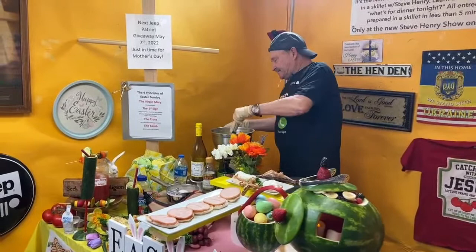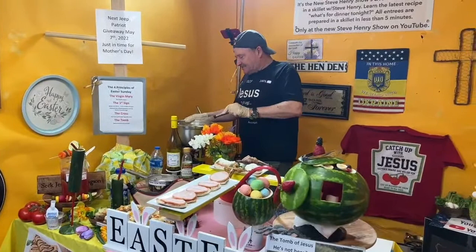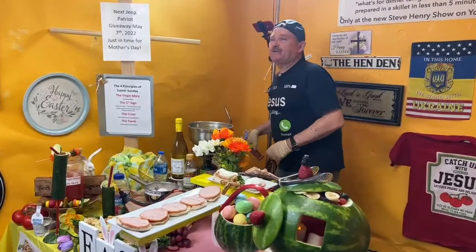Okay, this is to the point now where it is perfect. It is absolutely flawless, loved ones. And what I mean by flawless is this sauce will literally drape. That took no more than about 6 minutes, I believe. And there goes my bell. Okay, so what else do we finish this with? We're gonna finish this with a little zing-zang.